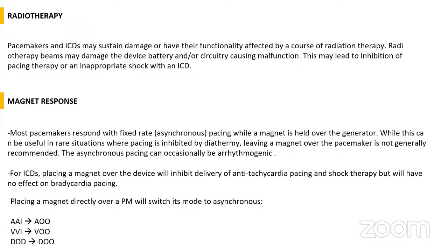For the magnet response, most pacemakers respond with a fixed rate asynchronous pacing while a magnet is held over the generator, which can be useful in a rare situation where the pacing is inhibited by diathermy. Leaving a magnet over the pacemaker is not generally recommended. The asynchronous pacing can occasionally be arrhythmogenic. For an ICD, placing a magnet over the device will inhibit the delivery of anti-tachycardia pacing and shock therapy, but will have no effect on the bradycardia pacing.